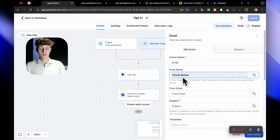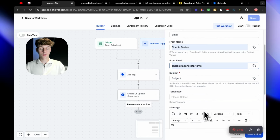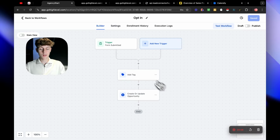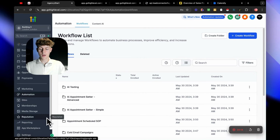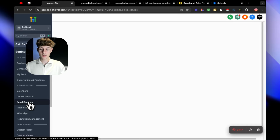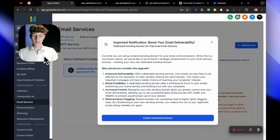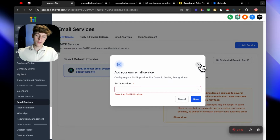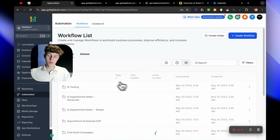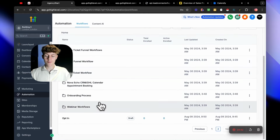So let's do my name, email. Very quickly, actually, let me quickly go back. You need to make sure your email is connected in High Level. So how you do that is you would go to email services, and if you have a domain, that's amazing, you would add it here. If you have a Gmail, you can add a service and then select Gmail. So you can go through that process. I'm not going to walk you through how to connect an email to High Level. I'm sure there's a bunch of videos out there that can do that. But that's essentially what you need to do first. And then you go back to the automation, where you can then carry out the email drip campaign.